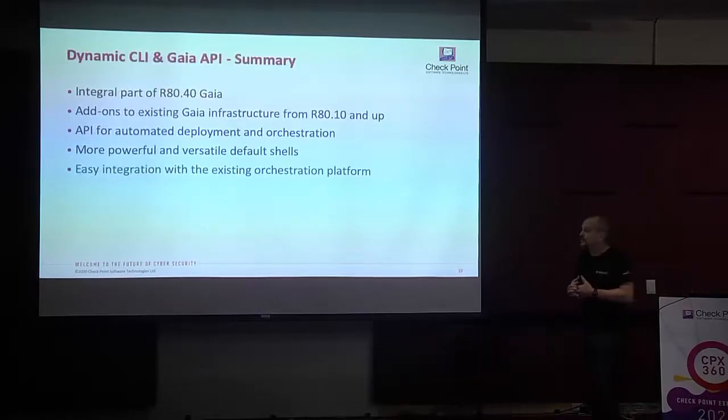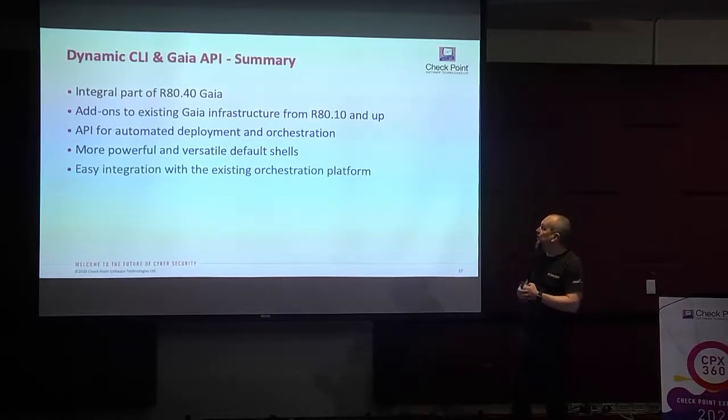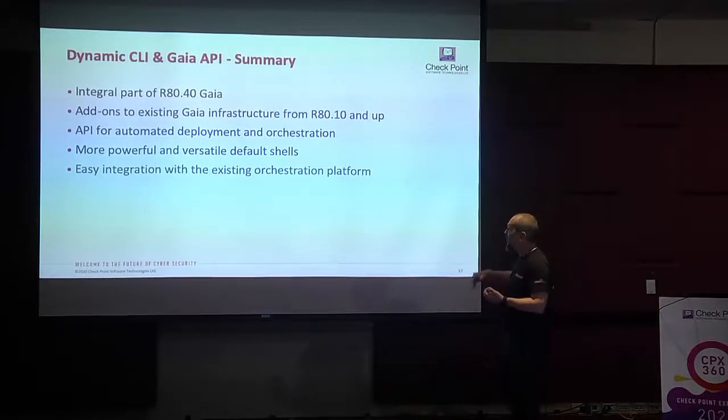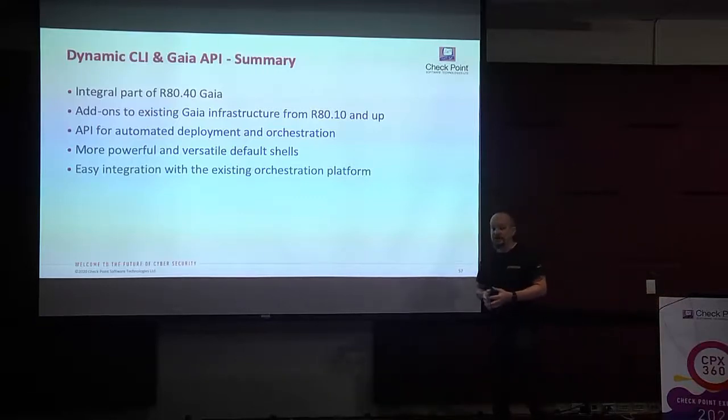Okay, so to summarize, what we have here is very simple. We have APIs available as integral parts of our environment. They are add-ons for all the versions before R80.40. On R80.40, both these packages are included. You can automate, you can run them in a seamless manner, and you have a fully software-defined security system by leveraging these tools.